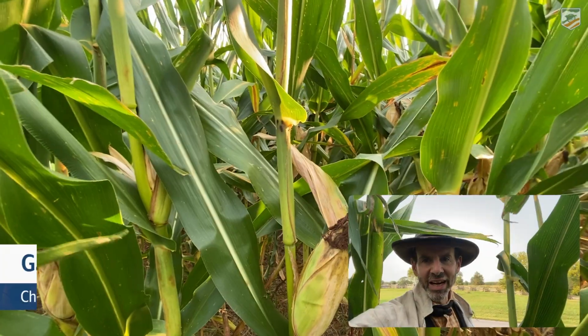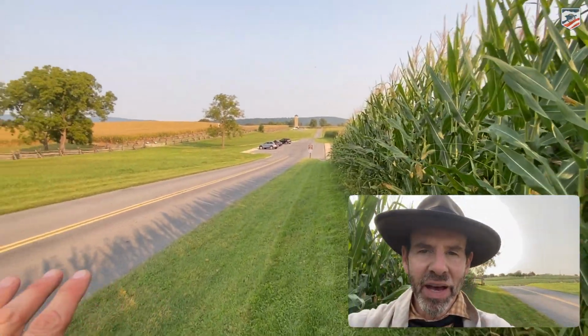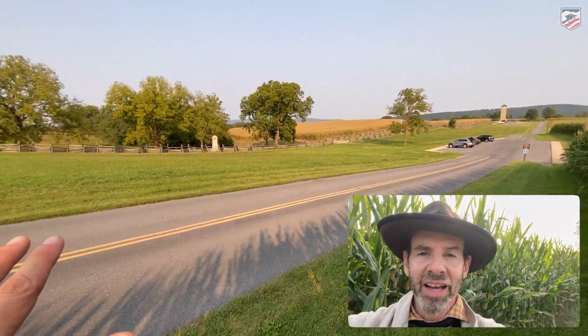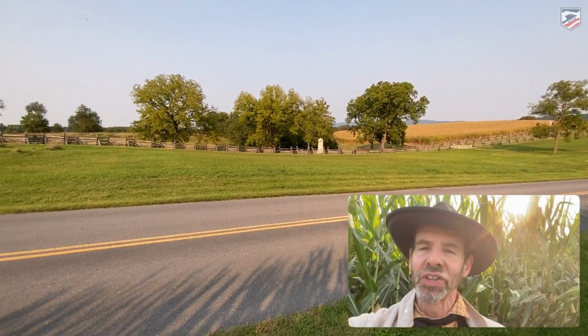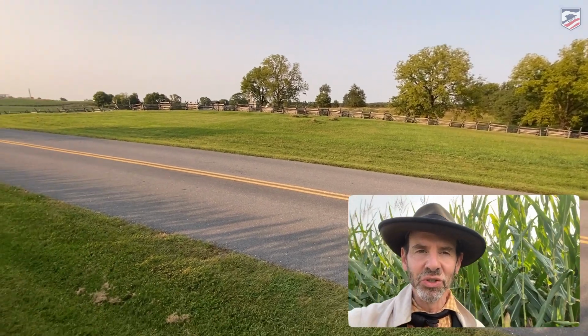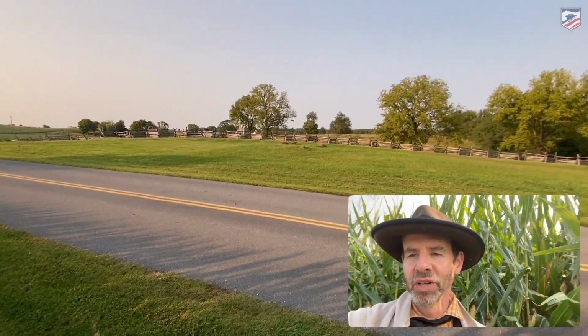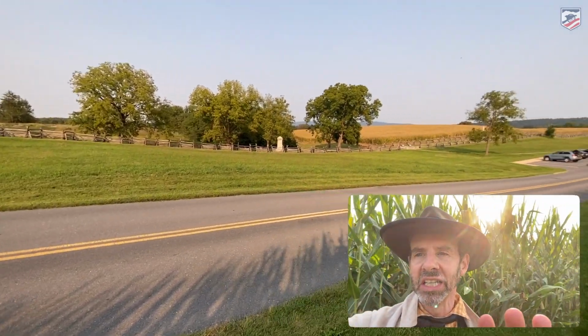Here I stand right on the edge of Piper's cornfield. The corn originally actually extended across this area, past the road that was not a road during the battle. In fact, it went all the way to that fence over there. And there was a road over there, a shortcut that saw heavy use and probably is sunken for that reason. That is the Sunken Road, now forever known as the Bloody Lane at Antietam.